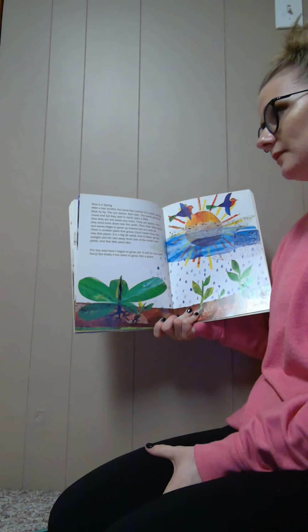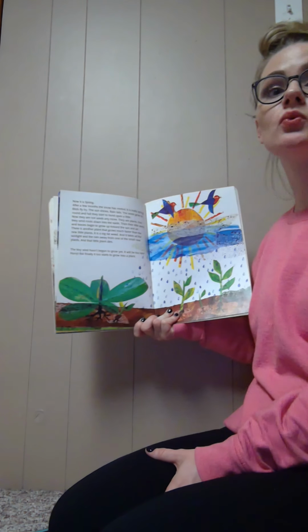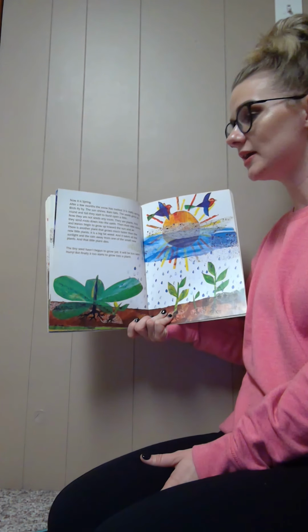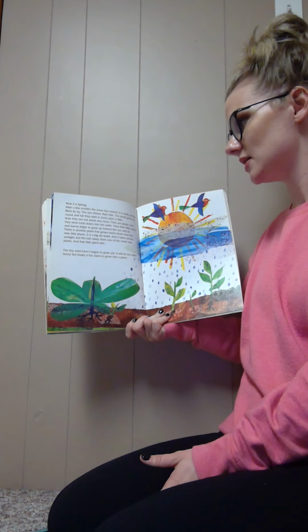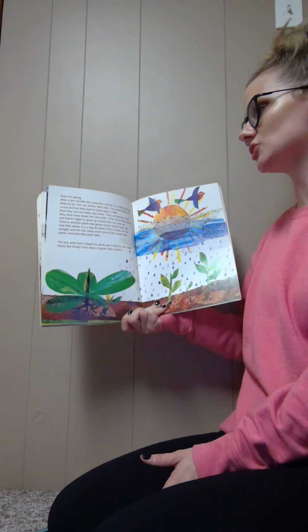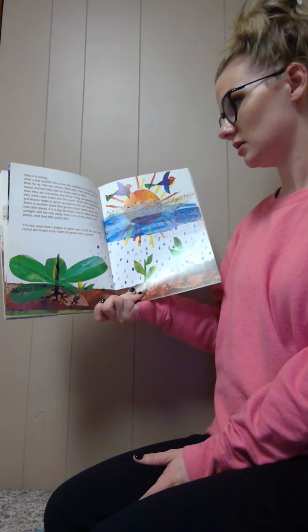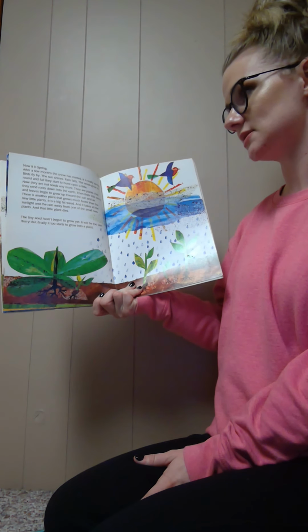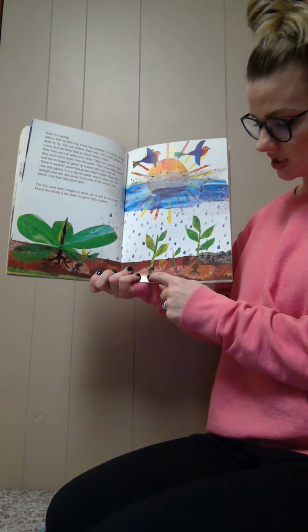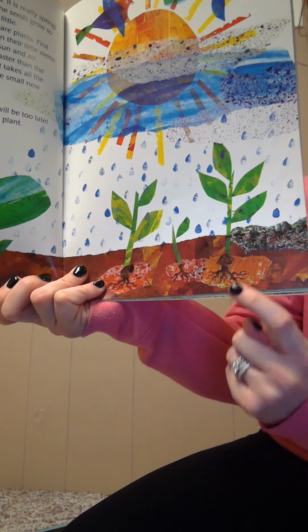Now it is spring. After a few months, the snow has melted. It is really spring. Birds fly by. The sun shines. Rain falls. The seeds grow so round and full they start to burst open a little. Now they are not seeds anymore. They are plants. First, they send roots down into the earth. So here we see the roots. They're down in the earth.